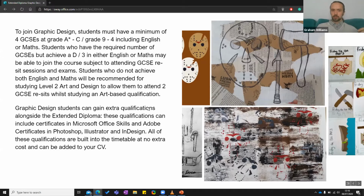But it allows people to study alongside my course as well as get the resit, so you can potentially complete my course with an extra GCSE as well as the 3 equivalent A levels that you'd get for studying the BTEC. For the students who don't manage to get their English and maths, we do have a level 2 art and design course for students who, it might be, have been ill in hospital or something like that for a few months.